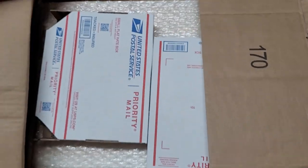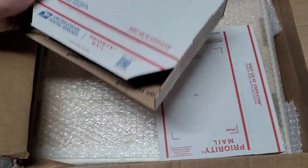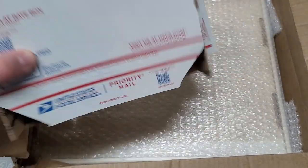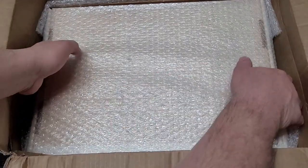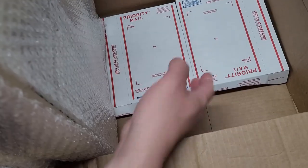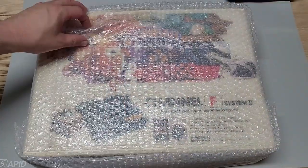Okay, I see how this was packed. So there were two empty boxes here to support it. And that's probably why it was kind of flimsy. Which is fine as long as the main box is in good condition, and it looks like it is so far. Nice bubble wrapping. Let me just get this whole shipping box out of the way. Can you see it through the bubble wrap?